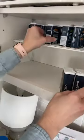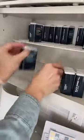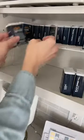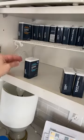I use garlic all the time. Pepper gets used a lot. Cinnamon sticks do not get used that often. Garlic salt gets used a lot. So I'm gonna swap this back to the back. I don't have enough room to do anything different. If you have a bigger cabinet, you could do something totally different, but for me, this works.